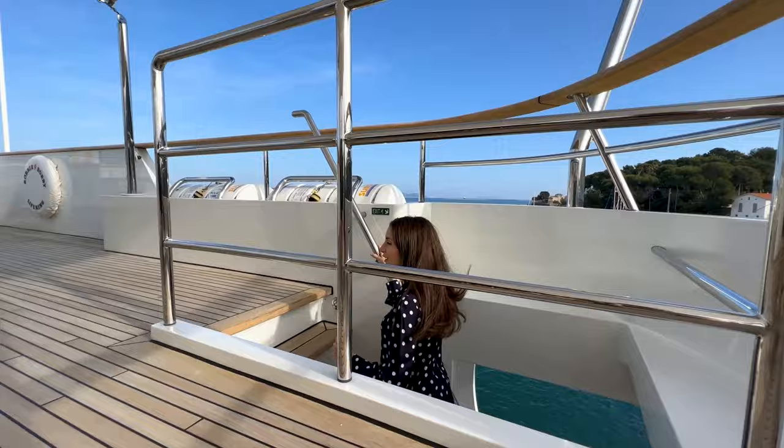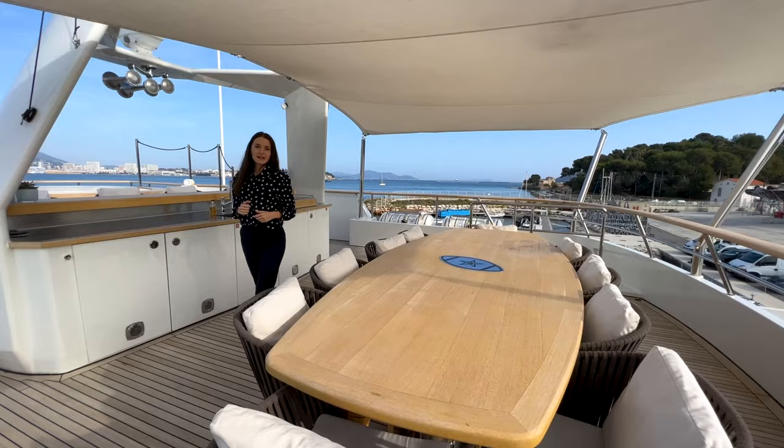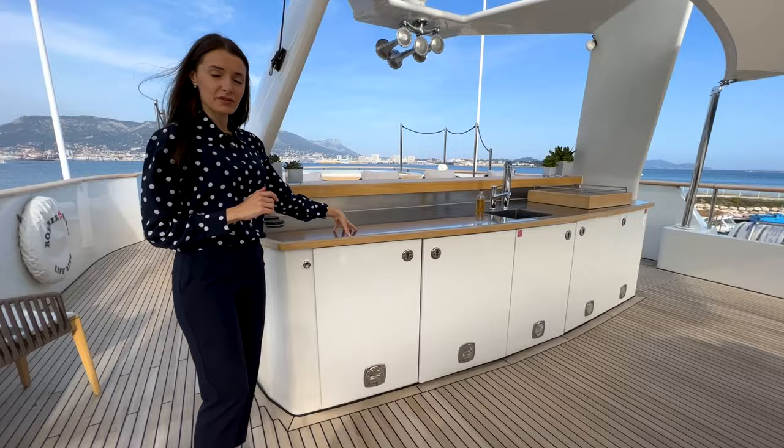Going up the stairs, we arrive at the sun deck, where we find this alfresco dining table covered by the sunshade, which gives it a really cozy feeling. In the center of the sun deck, there is a bar with a nice work surface. I believe it's a very busy area during the season.